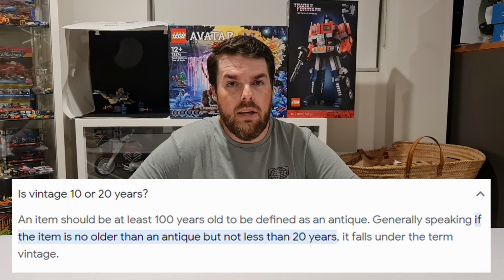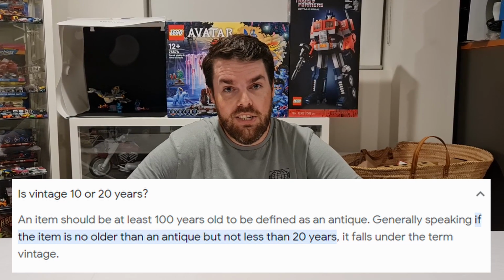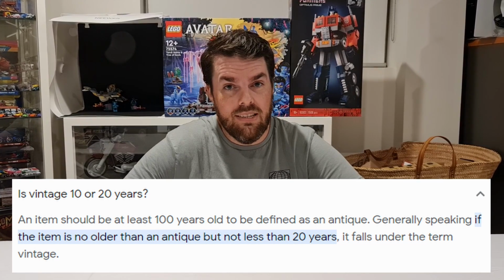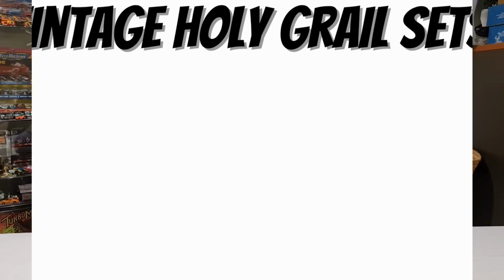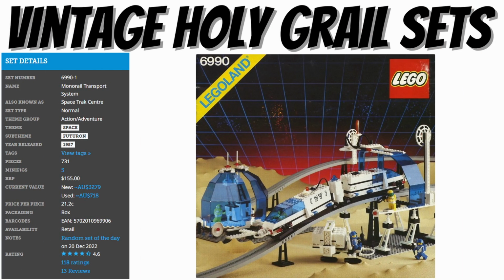Before I share my opinion on the #1 Holy Grail set, I'd also like to share some other LEGO sets which I believe are worthy of the Holy Grail label. I must clarify that the term vintage by definition is anything that's over 20 years old, so in this case 2003 and older.